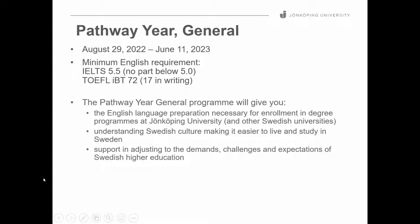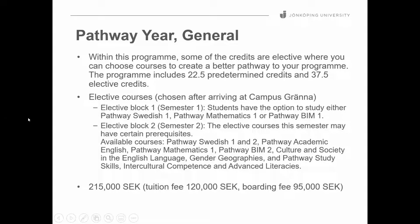Then, of course, there's a possibility to do a full year, which is called Pathway Year General, and that runs from August until June the following year. It has the same English requirements as Pathway Semester English, and basically it gives you the same support that Pathway Semester English does. But what happens is that after the first semester, which is basically Pathway Semester English, then you have a spring semester with elective courses.